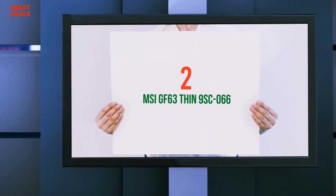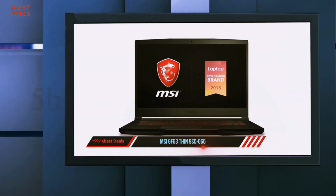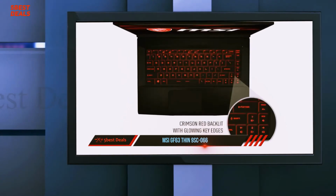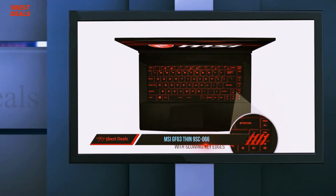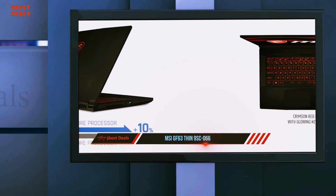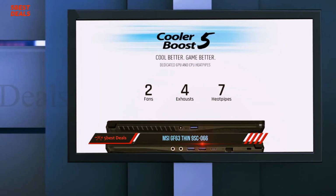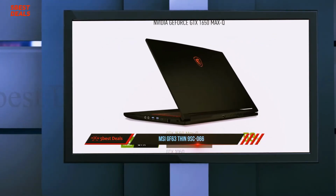Coming in at number 2. MSI GF63 Thin 9 SE066. On the MSI GF63, you have a detailed 15.6-inch, 1080p display, but I only wish it were brighter and more colorful. When watching BBC Seven Worlds, One Planet, all scenes are clear and rich, but it's a bit hard to make out dark scenes. On a positive note, the picture looked sharp and crisp when viewing the Africa trailer.